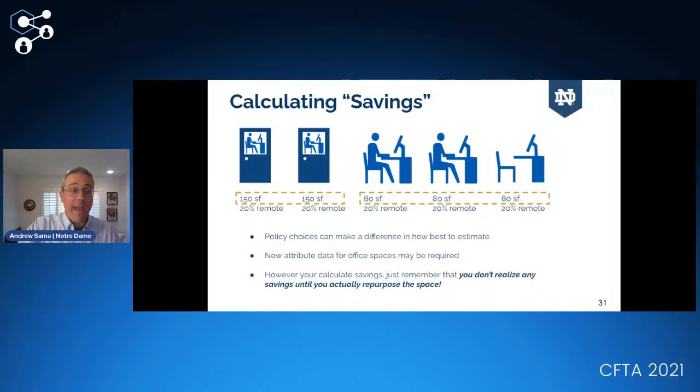The way I did all this math in the sheet, I had to do a little inference to come up with what's a private office and what's an open workstation, because I don't have that as an attribute in my database. So I was doing some back end math with square footage estimates, but that's certainly not the ideal way to do this. It's taught me about my database and maybe needing to add some unique attribute data to distinguish, as a hard-coded attribute, what's a private office versus what's an open workstation.